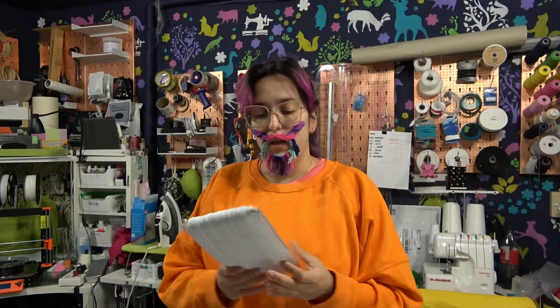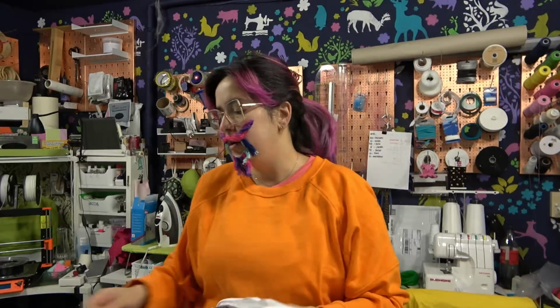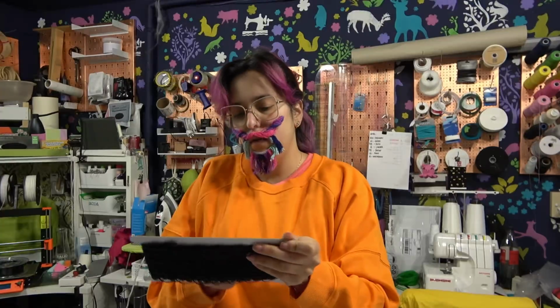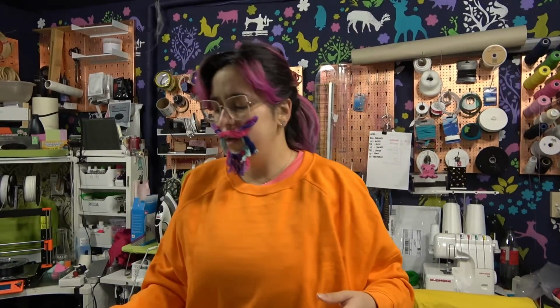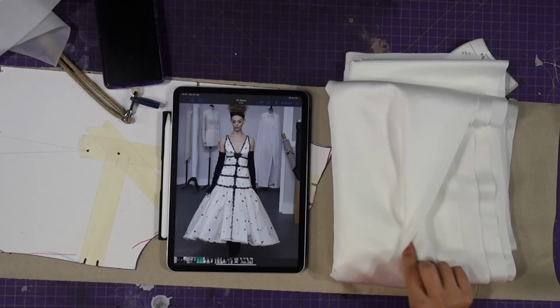What I have here is fringe for the hem. It needs to be taken apart after I sew. I got several different types of lace. This one, it looks like spider webs. This one is my favorite. It's so cute. Look at that. I love this. And the fabric is bridal satin. White. It's kind of liquid.